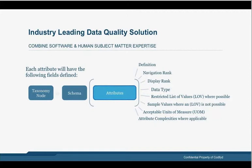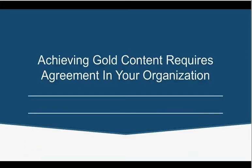If a vendor says stainless, another one says stainless steel, and another one says SS, which is the right value? Is it stainless steel? Everything should be normalized to that. If it's numbers, you might just have sample values so people can see the format. Is it fractional? What are the acceptable units of measure? Is it inch or inch sign or INCH? Create that plan, govern your data, and you will have gold content.